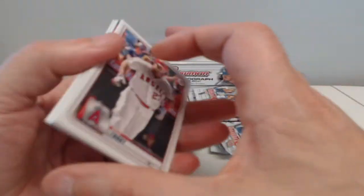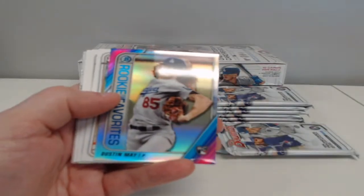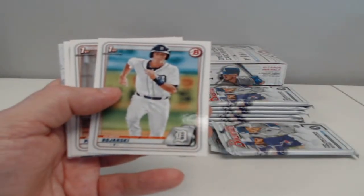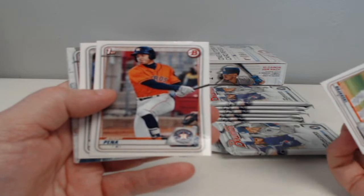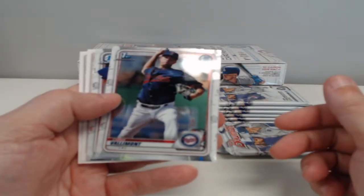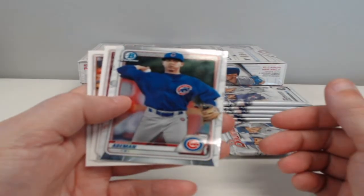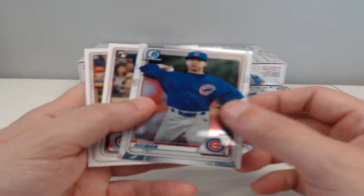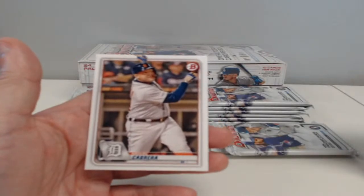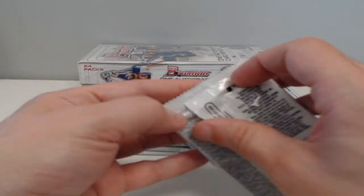And Mike Trout starting off. Lindor. There's a Dustin May, Rookie of the Year favorites for the Dodgers. Bojarski, Bowman first, and Pena, Bowman first. Floreal, Valiemont, Bowman first, Chrome, and Adman, Bowman Chrome, Nico Horner, and Miguel Cabrera. Those are both paper.